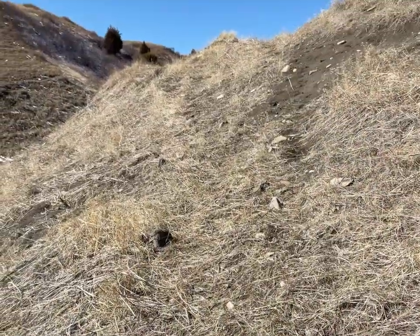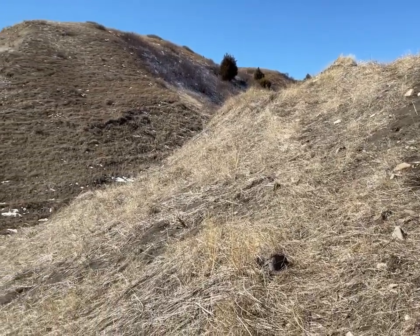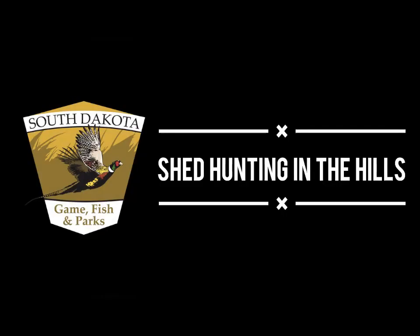Right off of these river bottoms is plenty of little draws with all kinds of cedars and other cover, so these are good to check out as well, and wouldn't really take much time to look at them.